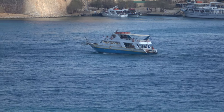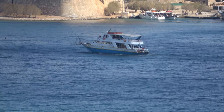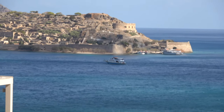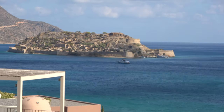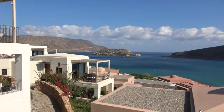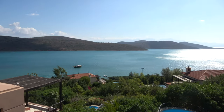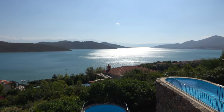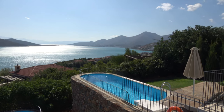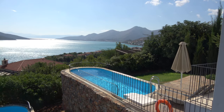So that was a bit of action from earlier. Nice early morning swim in the pool there, and nice seeing Lewis Hamilton win. And it's the island of Spinalonga. It's a tourist attraction these days. Boat pulling in. The light is different, better. See the shimmering waters of Mirabella Bay. Beautiful.